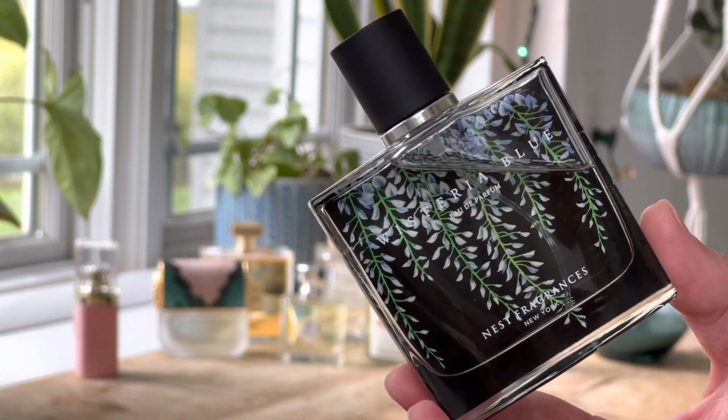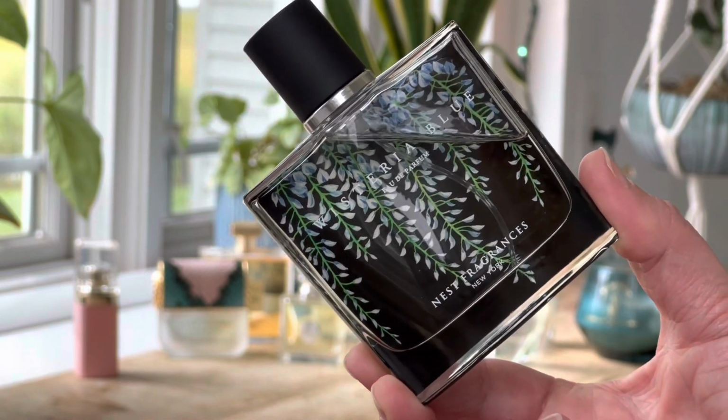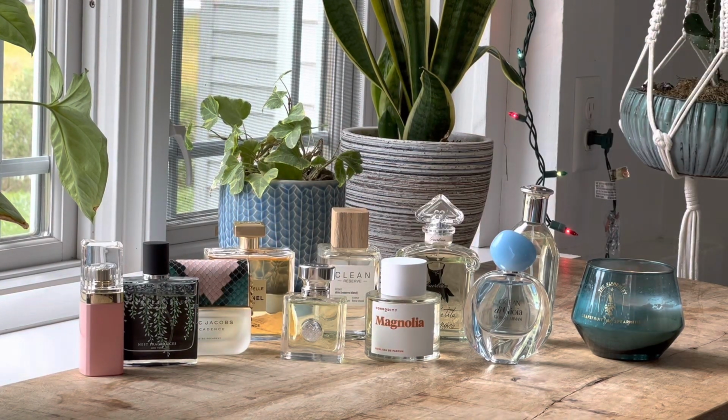Nest is a beautiful brand, and actually, since recording this, I posted it on my Mercari and it sold right away. So this is a very well-loved fragrance by many.